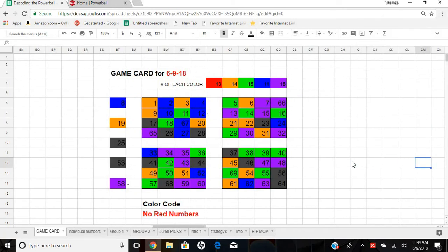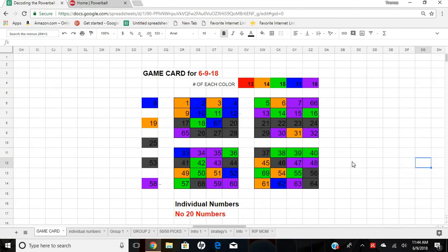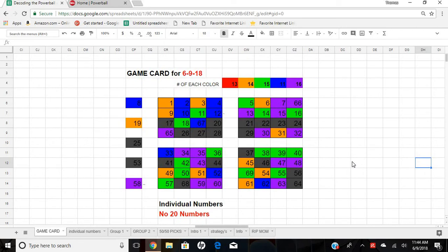So I'm going to scroll to the right, and this is what the game card looks like so far, with no red numbers from the color code, and now no 20 numbers from the individual numbers. Okay, so again, if I'm correct with my guess, and none of these blocked out numbers come up, then the 5 white winning Powerball numbers have to be with one of these colored numbers still left on the game card.